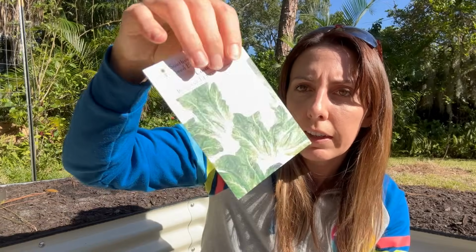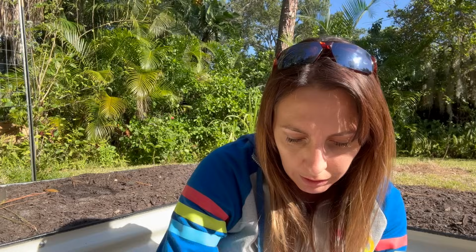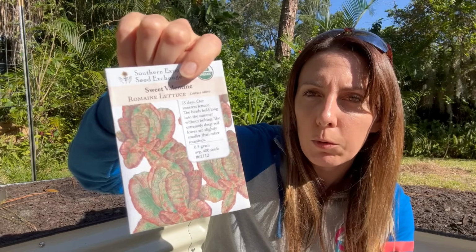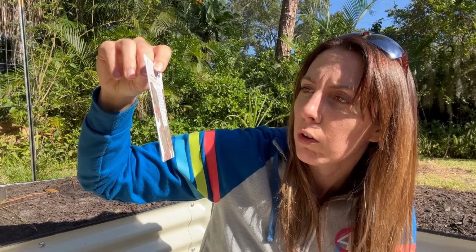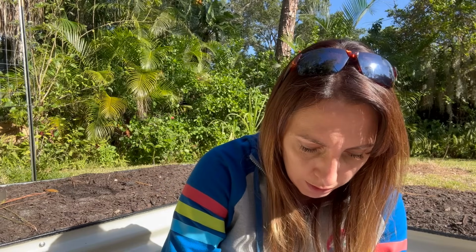So I have also gotten Cosmo. This one is like 55 days to harvest, and that's a romaine. I like to have a mix of romaine and buttercrunch. So I also have Sweet Valentine. These are supposed to be, I think, little smaller ones. Yes. Oh, and they're sweet. Oh, who doesn't love a sweet lettuce?